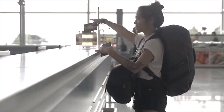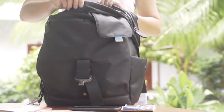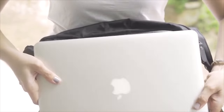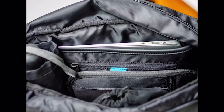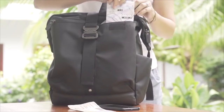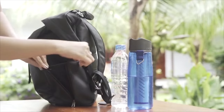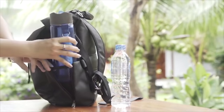And the main compartment of the bag features waterproof lockable zippers for added security. The day pack also has an internal 13-inch padded laptop or tablet compartment, internal organization pockets for all your travel necessities, two front pockets, and a full-length side pocket for maps or anything else you need quick access to, including a key tag. We've also added in an expandable water bottle pocket.